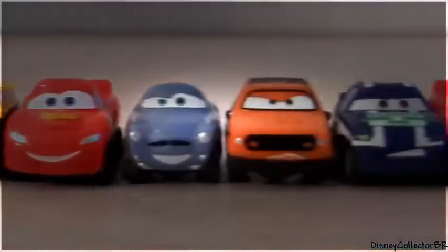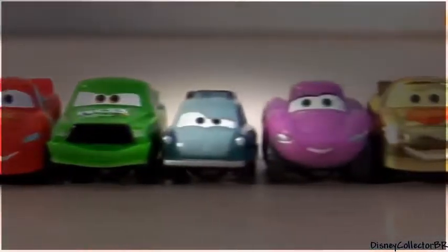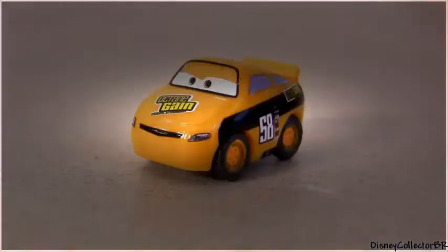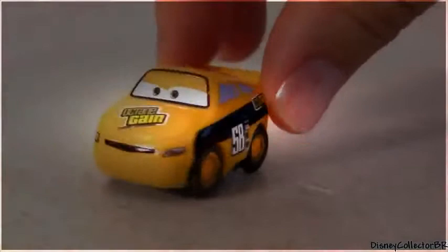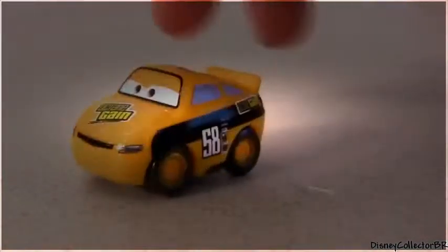These micro drifters are all custom painted, no stickers, and they measure from 1 to 1.5 inch long. They all have fake tires and a silver ball underneath for the drifting action. Really cute little car. This is the Octane Gang Racer.